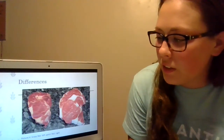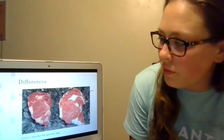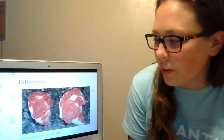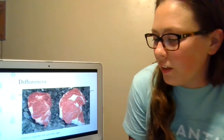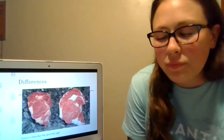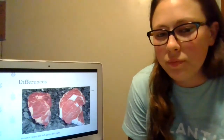So, the differences in appearance between the grass-fed and grain-fed beef. Grass-fed is on the left, and you can see that it has a darker area where the fat is. It's more of a yellow appearance. The grain-fed beef on the right has that white, bright fat and has more marbling, as you can see as well.